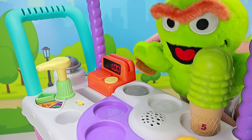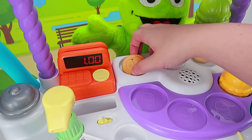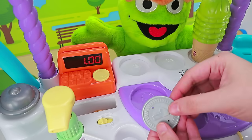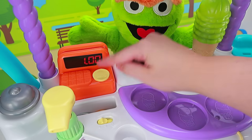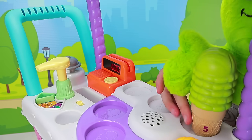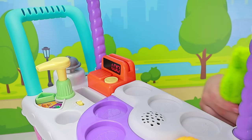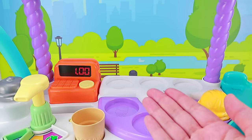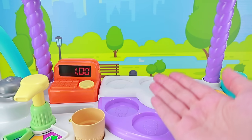Okay. Here you go, ma'am. Thank you, and great manners. 1 and 2 coins. Thank you for the ice cream. Bye. Phew! What a day! I think that was our last customer. Time to close up now.